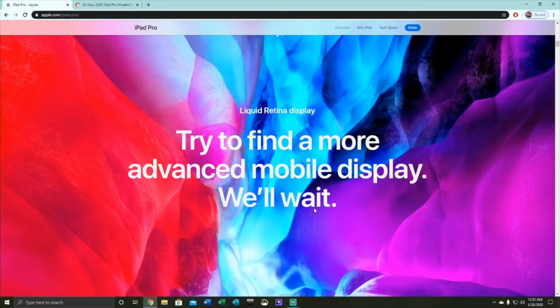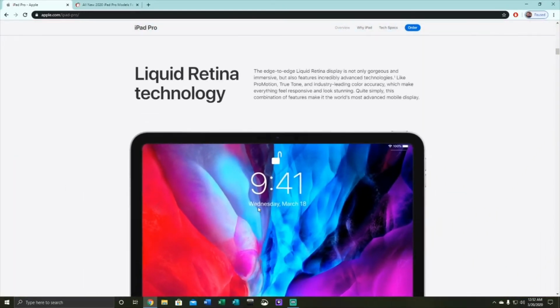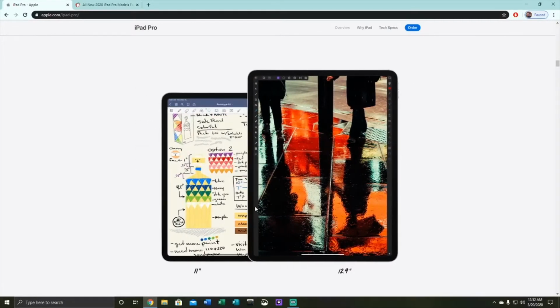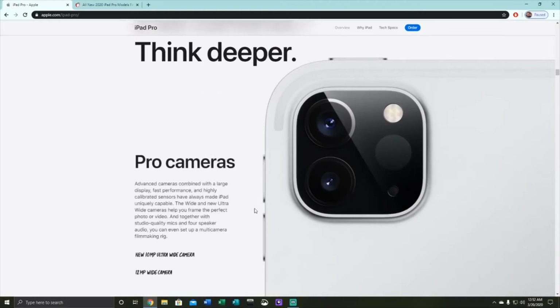Beyond what we have seen from the competition like the Microsoft Surface line, Apple has finally done it. They finally have brought the iPad Pros to the level they should have done from the start. What do I mean by that? Well, beyond the display, which, as I said, is stunning as it is, I think, honestly, the highlight is the cursor support, the fact that we now have trackpad support on these iPad Pros. Let's start with the camera, though.